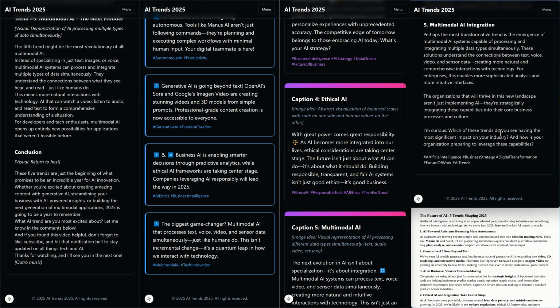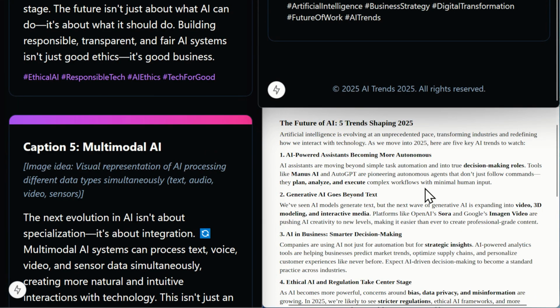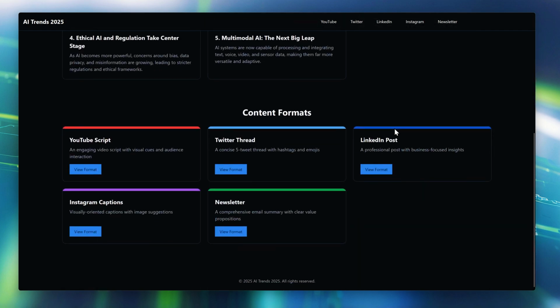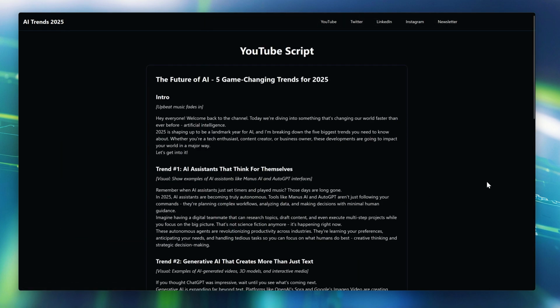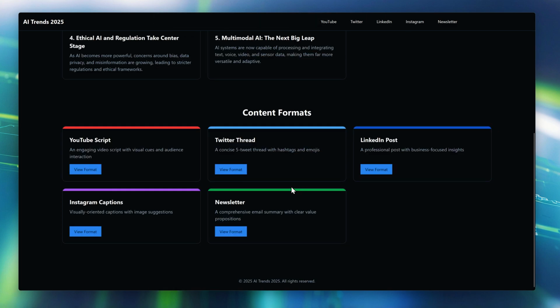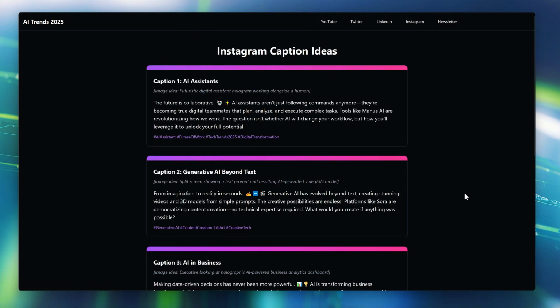For content creators, marketers, or businesses trying to maintain a consistent presence across multiple platforms, this can save hours every week. And just like with the first use case, Manus has deployed the final outputs to a permanent site, where I can access, edit, and share them anytime.